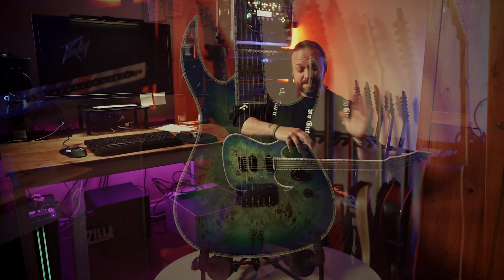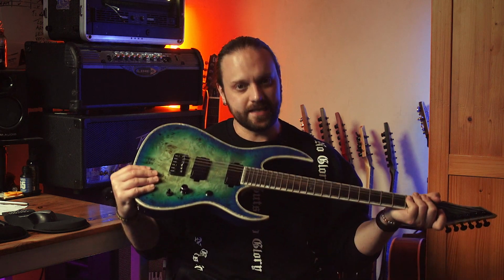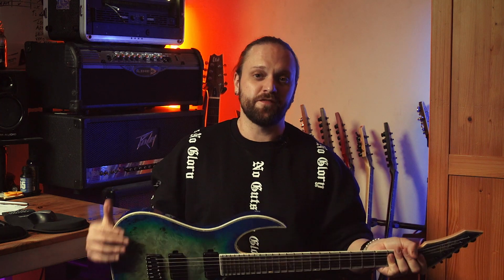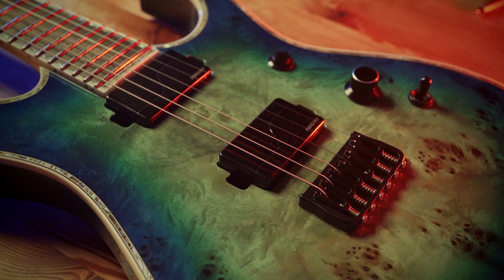So to summarize up and down this thing, you're talking best of the best specs, best of the best hardware choices and material choices, and it feels expensive. Does it feel custom shop? Could be debated, but in terms of mass manufacturing, this thing feels premium as hell, and it definitely looks it.